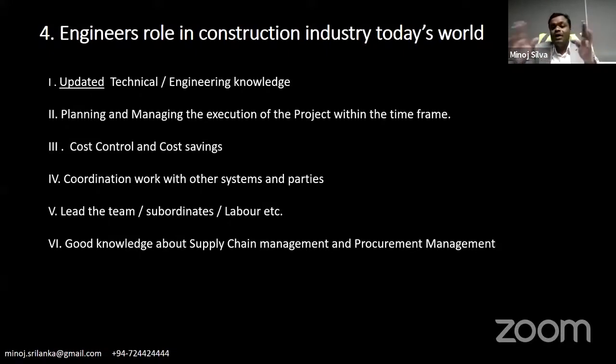Execution has many gray areas. You young engineers, fresh engineers, you should have two way communication with all parties, it means we call all parties in order to project, especially manufacturers and specialists, then planning and managing execution of the project within time frame. This is very important.